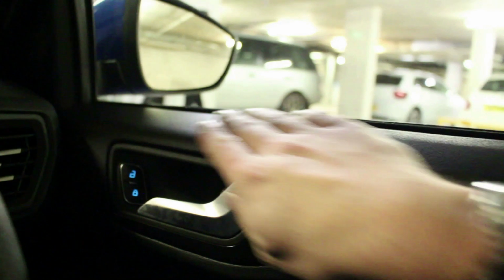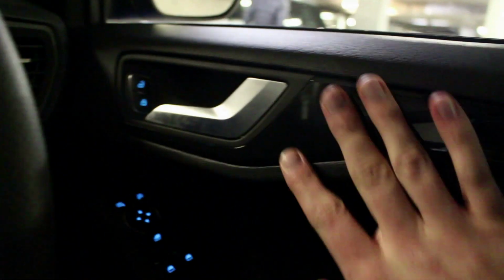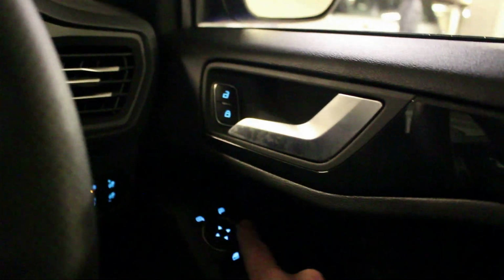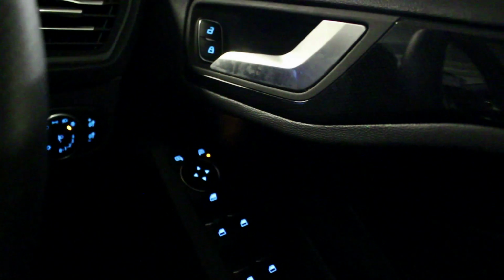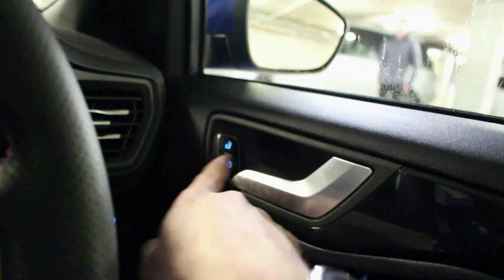Over on the door panel, we've got the same high quality materials at the top. A little bit of scratches as you work your way down. We've got nice electric wing mirrors, so you can fold them and manoeuvre them any way you wish. All round four electric windows, which is nice to see. We've got door locks, nice and easy to locate.